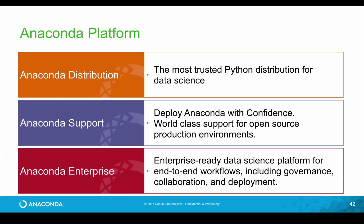There's Anaconda support, which helps you deploy Anaconda with confidence, and we offer world-class support for open source production environments. And finally, there's Anaconda Enterprise, which gives you an enterprise-ready data science platform for end-to-end workflows, including governance, collaboration, and data science deployment.